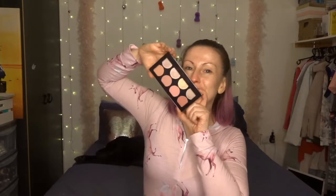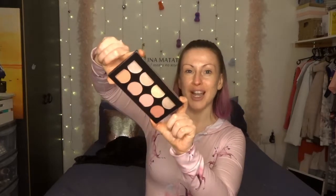Right, I think we're on to Superdrug next. Yes, we are. Any prizes for guessing which brand I may have purchased some bits from Superdrug? Yep, Revolution! So first of all, I've got the Revolution Blush Goddess palette, which is a mixture of blush shades and highlighter shades. Again, use them however you like.